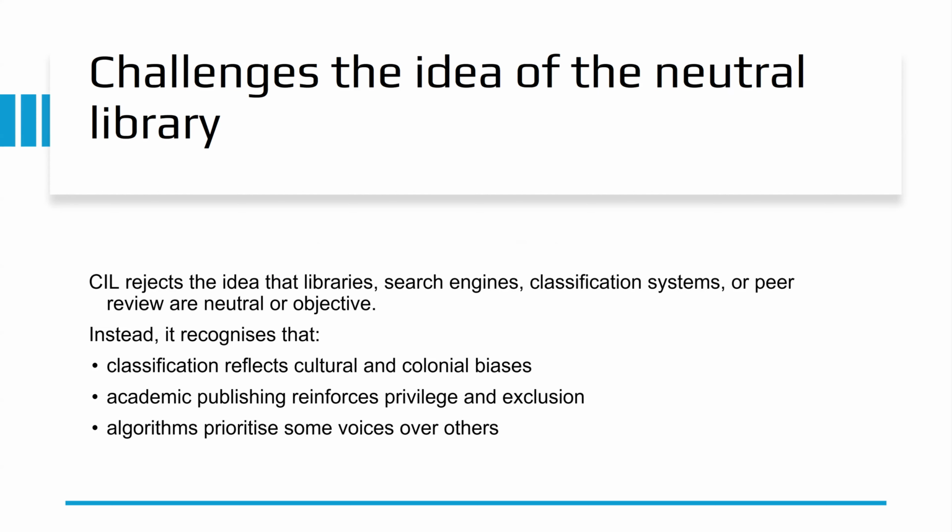All of these really, really important things. Critical information literacy rejects neutrality as a myth. Sensory maps do this by showing that the silence, visibility, security, and space allocation are political choices, which feels normal to me or to one person might feel oppressive to others. Next slide, please.